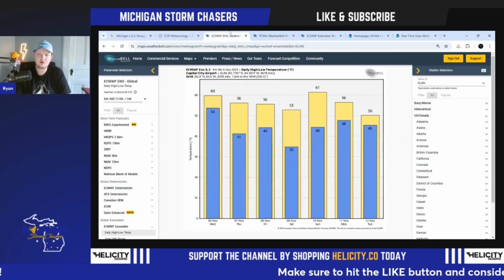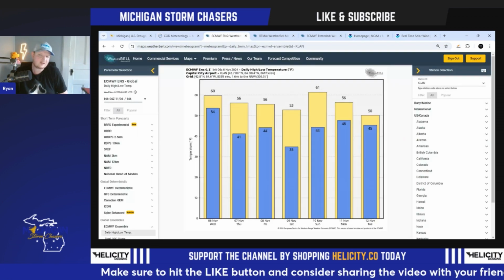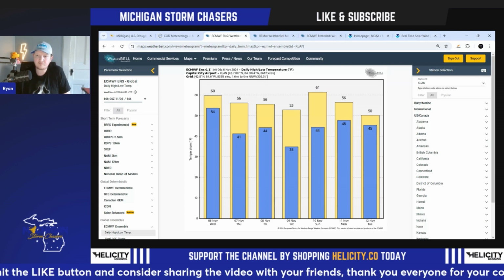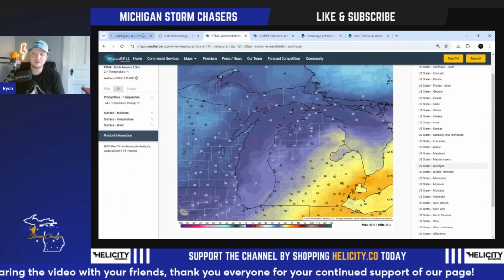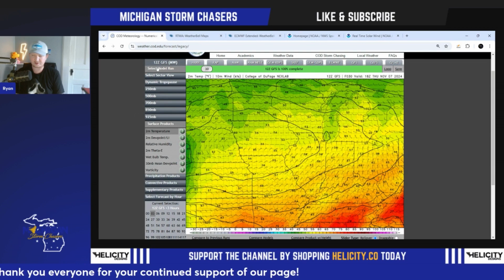The temperatures here, according to the European model out of Lansing, continue to trend pretty steadily, mid to upper 60s there for Lansing. That's going to be the case for most of us here in Michigan. So temperatures are not going to swing too heavily. Now, I'll get these out of the way so I can stay focused here, organized, should I say.